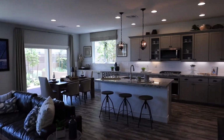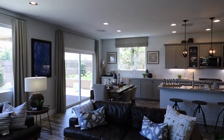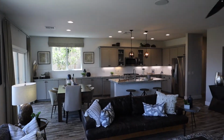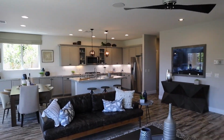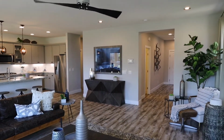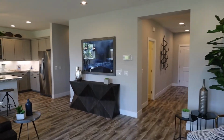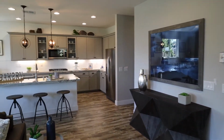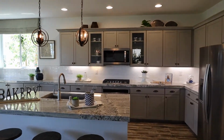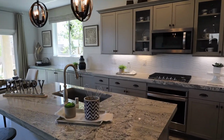And into the main living area. So we have a living room open into the kitchen and dining room. This is a nice open space for entertaining. We can see this entry again. Very nice. And this model does have a wide island, so enough space for 3 bar stools.